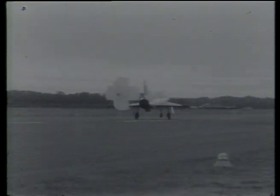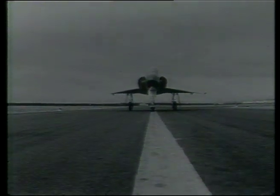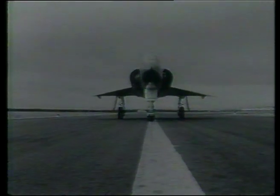It can fly at more than twice the speed of sound, and service training on it has already started here at Williamtown. As well as being very beautiful, this aeroplane is as deadly as anything that flies. Meet the Mirage.